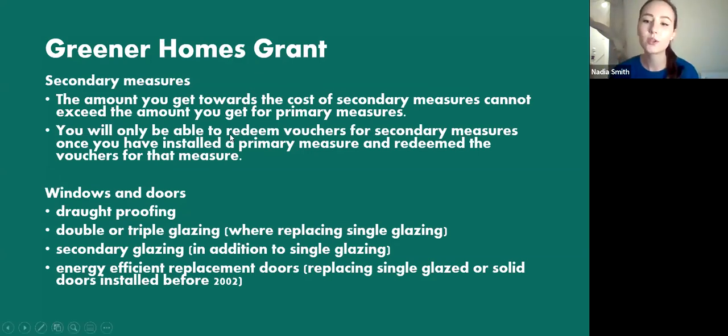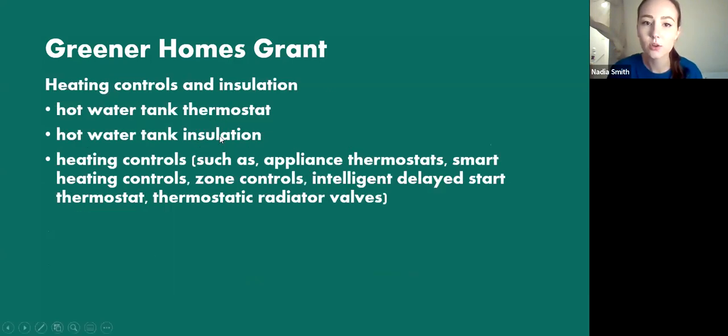So the secondary measures include things around windows and doors like draught proofing, double or triple glazing, but only where you're replacing single glazed windows, secondary glazing, and energy efficient replacement doors. This is for doors that were installed before about 2002. And the heating controls and insulation which are part of the secondary measures are a hot water tank thermostat, hot water tank insulation, and other heating controls like appliance thermostats, zone controls, TRVs, thermostatic radiator valves, and bits like that.